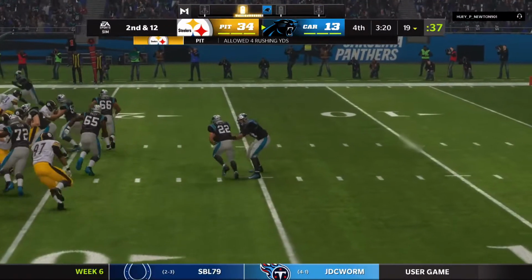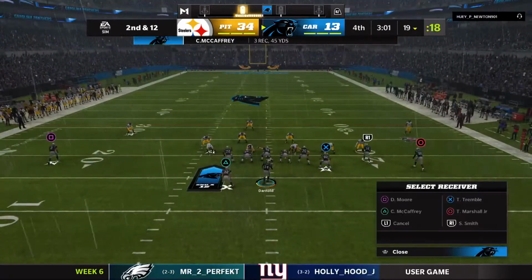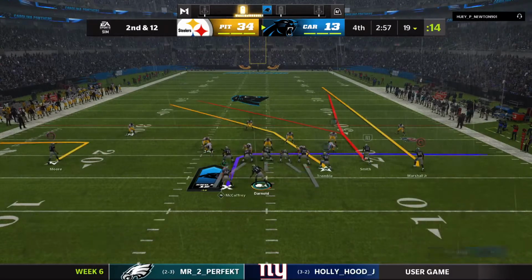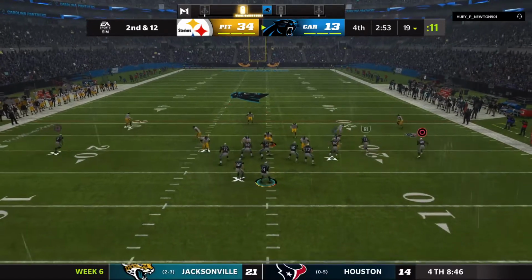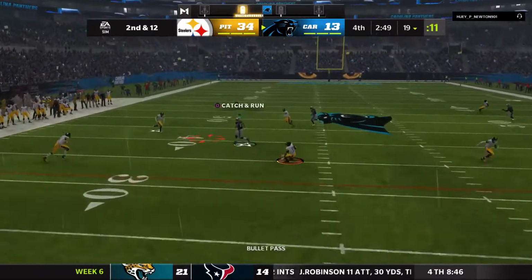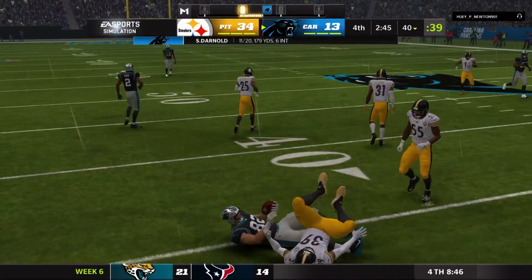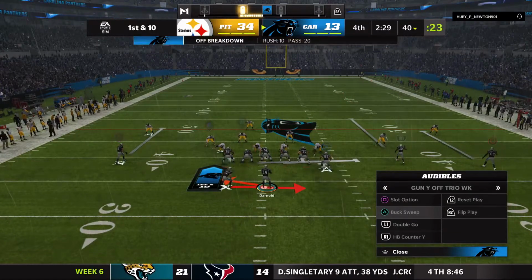I think this offense, specifically this running game, they're going to have to find a way to turn the page because they haven't found a way to run it effectively thus far, and it's cost them. On 2nd and 12, Darnold. He's got his tight end. It's Tommy Tremble. And he'll be corralled well upfield right around the 40-yard line.